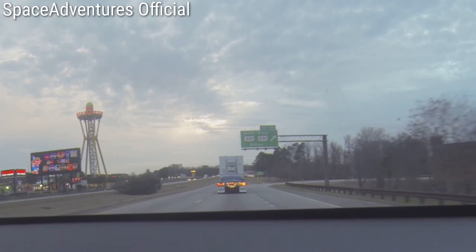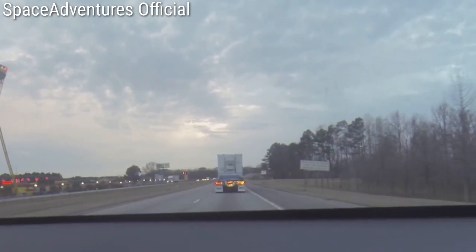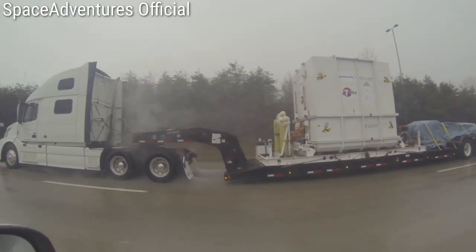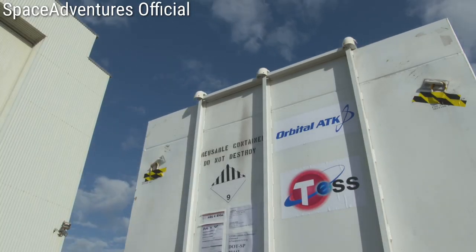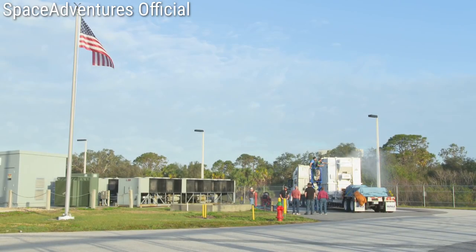And the first leg of this spacecraft's journey to orbit is the ride to NASA's Kennedy Space Center. So we left yesterday at Dulles. We left at 10:15 in the morning. We ran into an accident on 95, horrible weather, rain, down through Richmond. The 16-hour road trip from Virginia to Florida wasn't easy, and protecting this one-of-a-kind spacecraft during its move was vital.